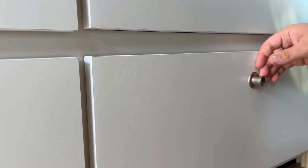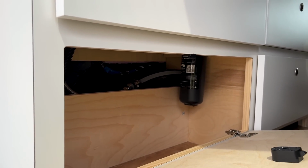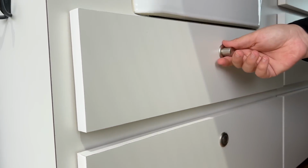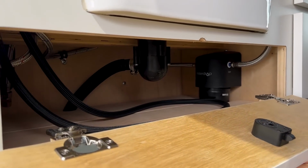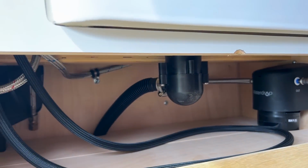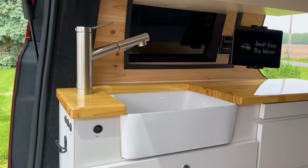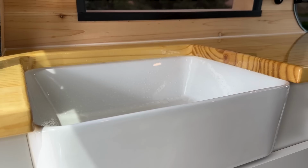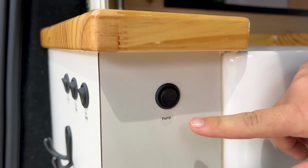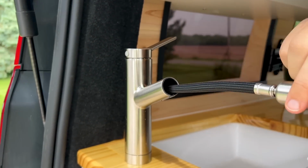Next to it is an additional cabinet, along with the cabinet above, leaving you with plenty of space to store your items. Here you can also access the water filter, making maintenance simple. In the sink area, we installed a swivel faucet and a mini farmhouse-style sink. Press the pump switch and you will have running water. This faucet extends, making it easy to rinse off outside.